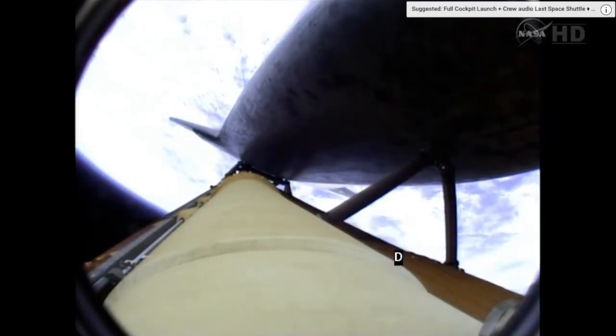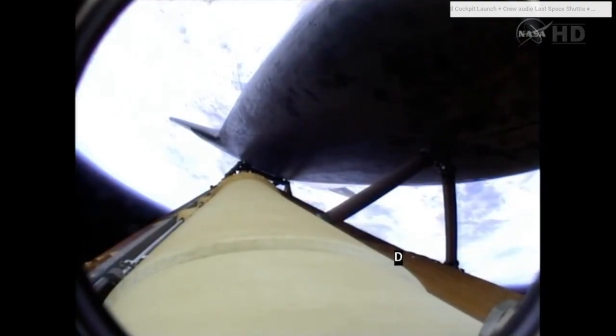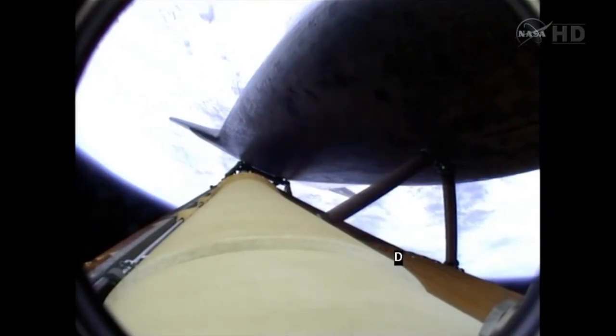2 minutes, 20 seconds into the flight. Atlantis already traveling 3,200 miles an hour, 35 miles in altitude, 50 miles downrange. The propulsion officer reports the orbital maneuvering system engines have ignited. Atlantis kicking on its afterburners for 1 minute, 23 seconds for the final phase of powered flight.